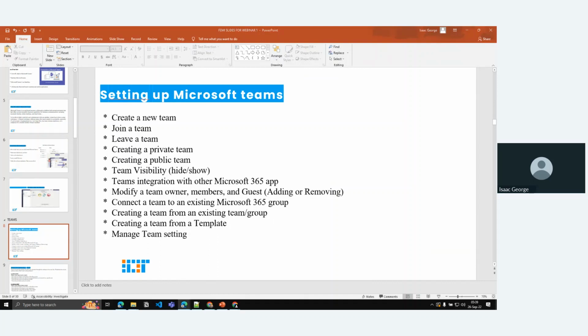We will also see how we can integrate Microsoft Teams with other Microsoft 365 apps, as well as modify a team owner or a guest, removing or adding them, and connecting a team to an existing group or creating a team from an existing group or team, as well as creating a team from a template. And lastly, we will understand how we can manage team settings.